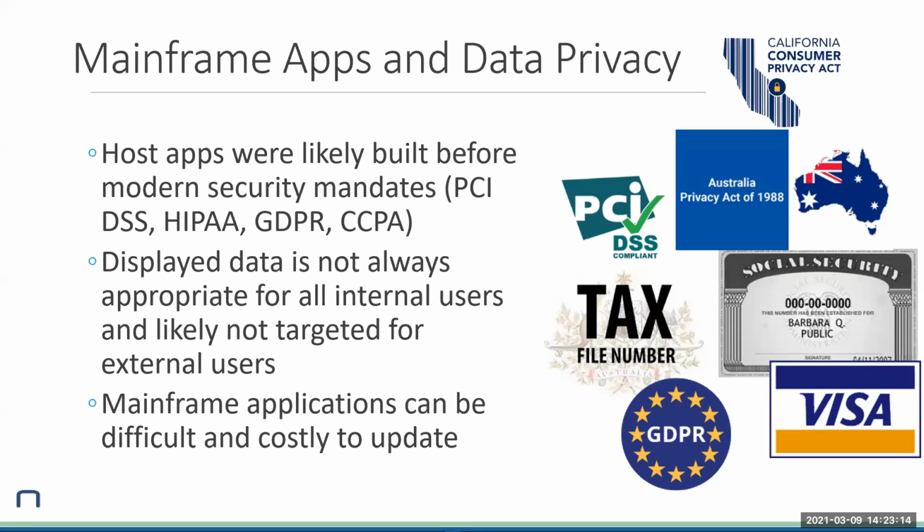Another area that is very important is the protection of applications and data privacy, to make sure that you can comply to PCI DSS and GDPR and a host of other legal requirements and security mandates that we have. The problem that we see today is that most of these applications were built long before the age of PCI DSS or GDPR, etc. So the applications themselves do not recognize the fact that there's certain confidentiality that we now need to keep in place.